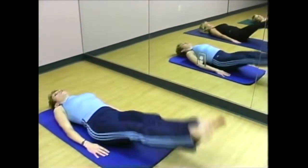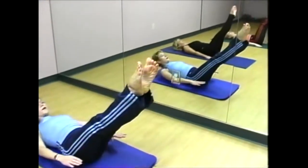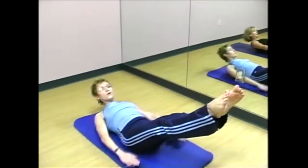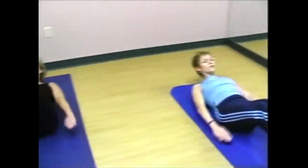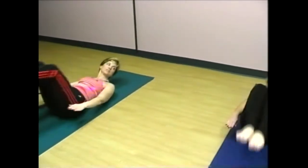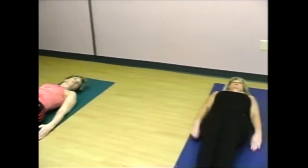Zip and wrap the legs. Bring them up to 90. Take them down to 45. Bring your head and shoulders up. And inhale, 2, 3, 4, 5. Exhale, 2, 3, 4, 5. Inhale, 2, 3, 4, 5. Exhale, 2, 3, 4, 5. And come down. Stretch your arms out long and thin.